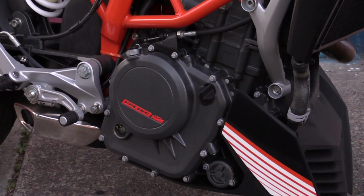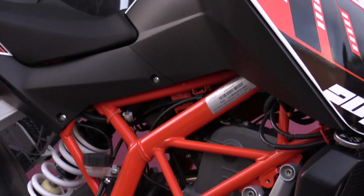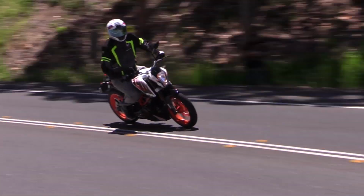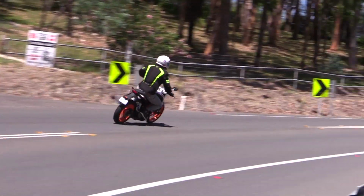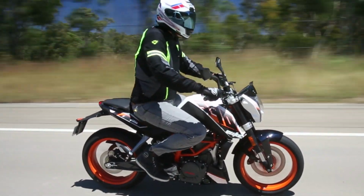KTM is heavily structured towards single-cylinder motorcycles, which the 390 Duke is a part of. Using a smaller capacity single-cylinder engine combined with the naked styling helps to keep the weight down, and it really does bring out the best of this engine. This is a very user-friendly bike, which makes it a very attractive option for the less experienced. That doesn't mean it's a slouch. The bike pulls away from slower speeds quite comfortably in higher gears.